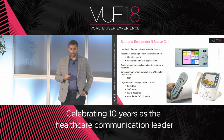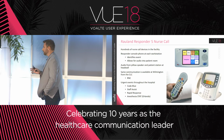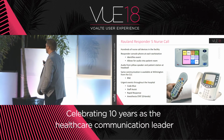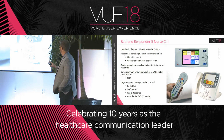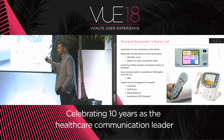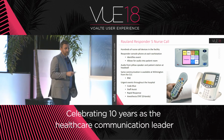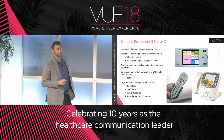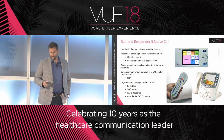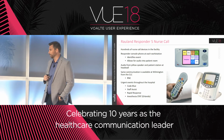So at both hospitals, we use the Responder 5 nurse call system. Of course, we've got hundreds of devices installed at both sites. In the logistics center at each workstation is a Responder console phone. That's pictured there in the lower right. This will display the type of event that's been initiated as well as the location, and it provides the medics the ability to communicate into the room.